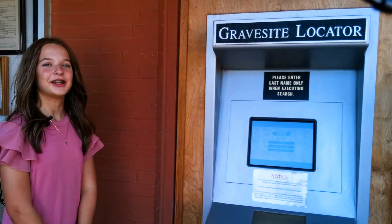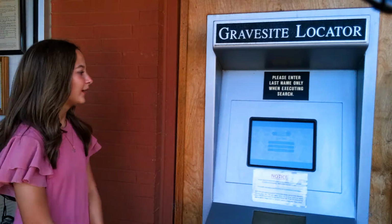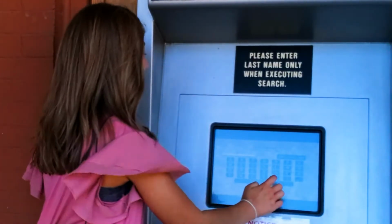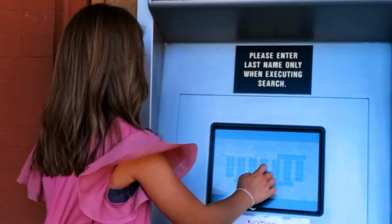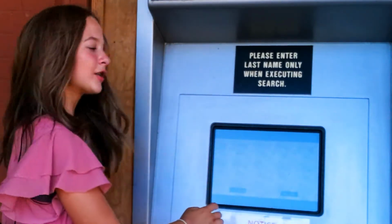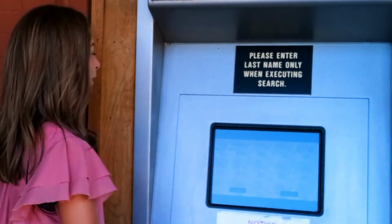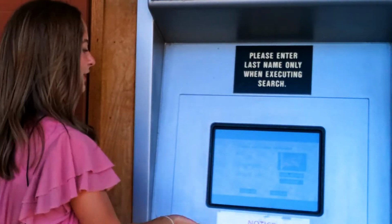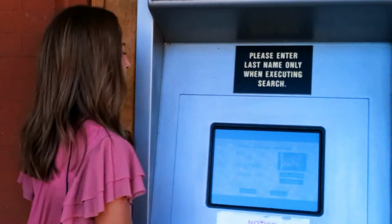Here we are at the NGL, and we're going to find Earl Duty. First, you want to press Grave Locator, then type in the last name, which in our case is Duty, then press Search, and then the first names pop up, and Earl popped up, and then all of his information is right here. Then you want to press Print Map.